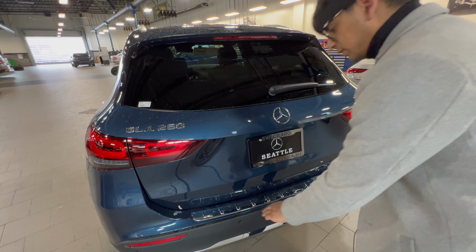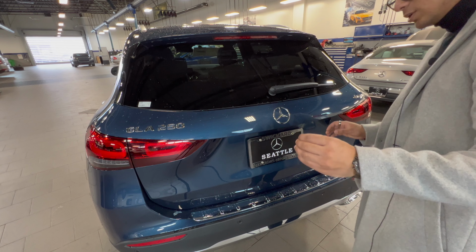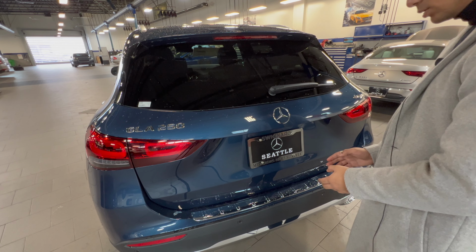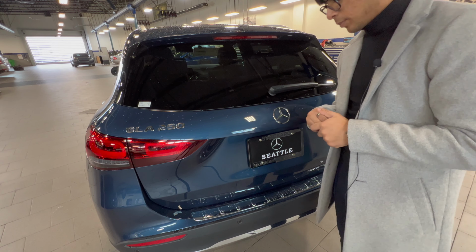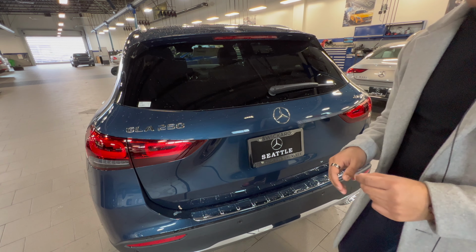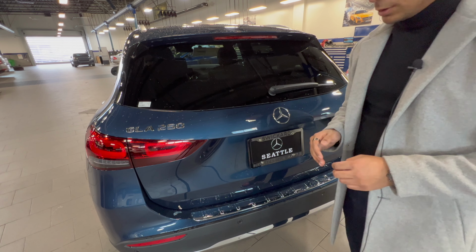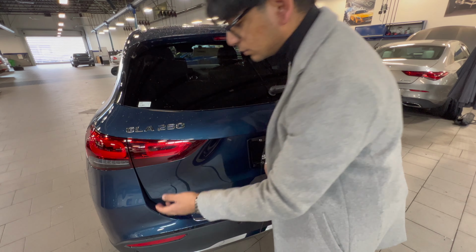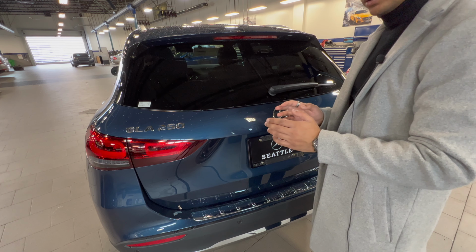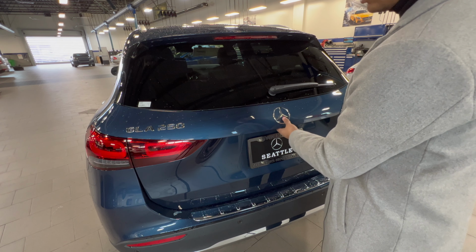Anyways, you have a chrome running board which is ready for you to get scratched. I don't understand why Mercedes puts it there, but it does give it a classy look. You also have chrome exhaust tips, and I do air quotes again because they're very, very fake. Above that, you'll find the reflectors, which are government mandated, and these very aggressive and angry looking taillights. These are LEDs and they look quite nice.